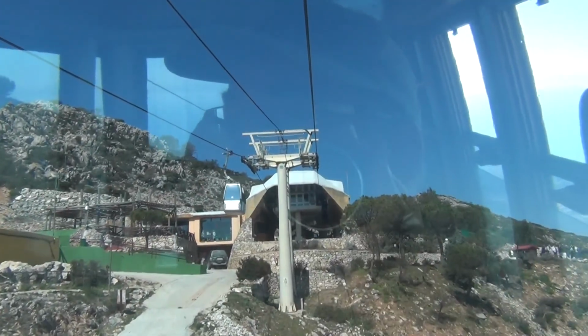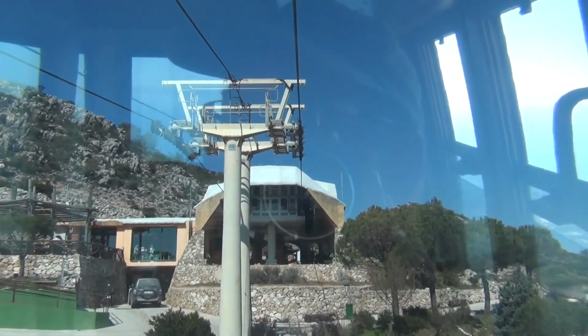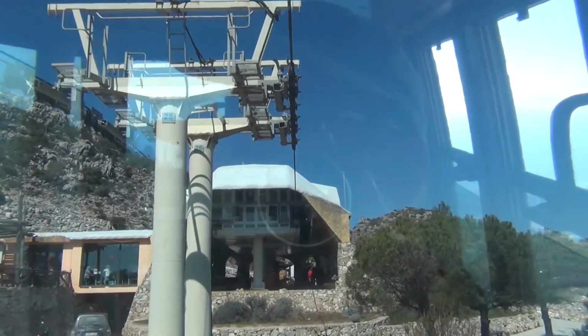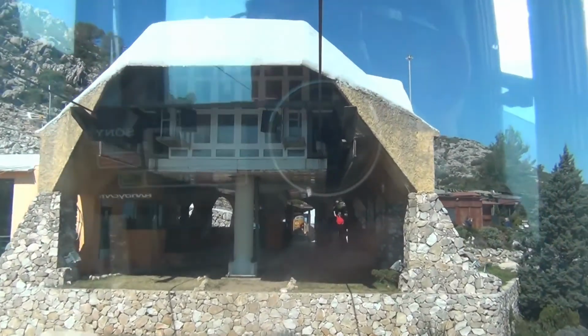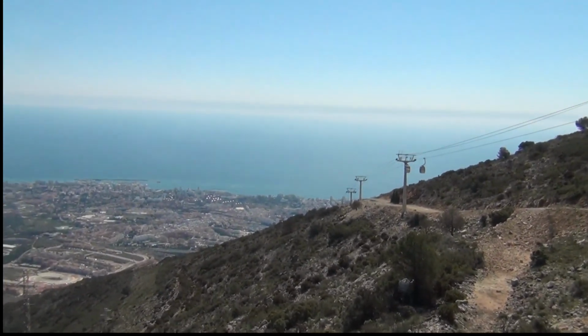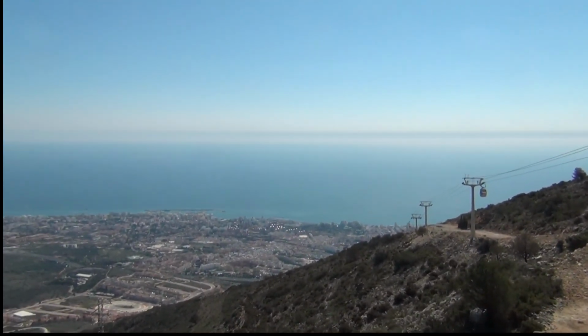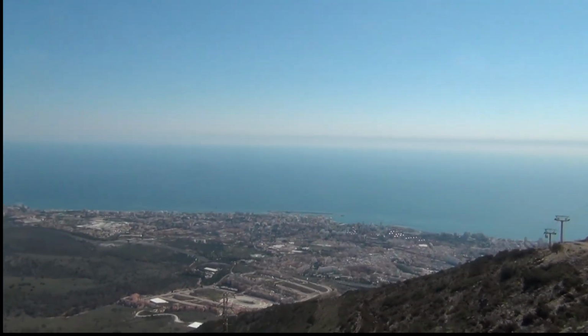Now we're coming into the depot. What a ride that was. Now we're off the cable car and the view is amazing, down looking at Benalmádena and Torremolinos.